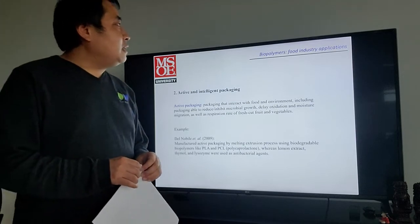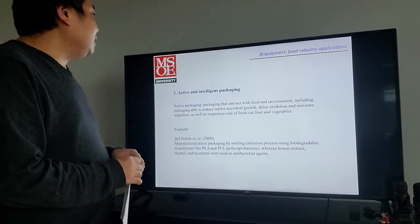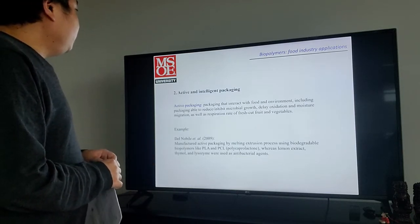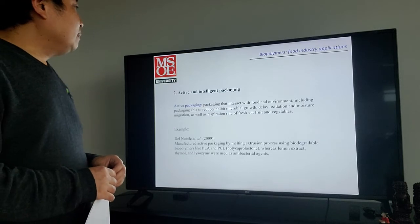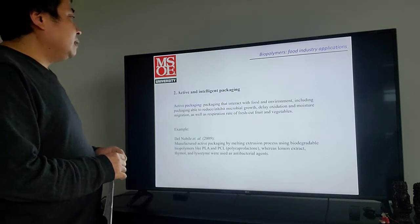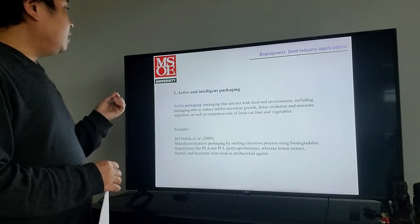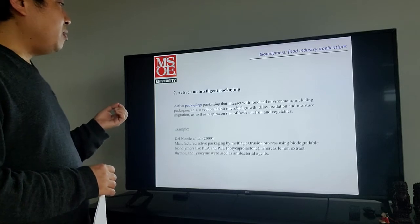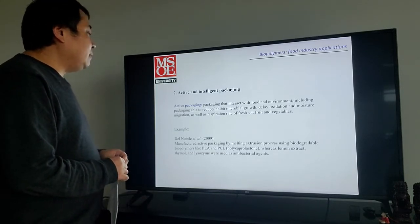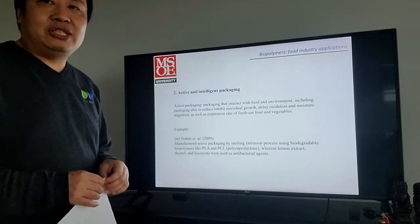Polymers have been used to generate both active and intelligent packaging. Active packaging is packaging that interacts with food and the environment, including packaging able to reduce or inhibit microbial growth, delay oxidation and moisture migration, as well as reduce the respiration rate of fresh cut fruit and vegetables.